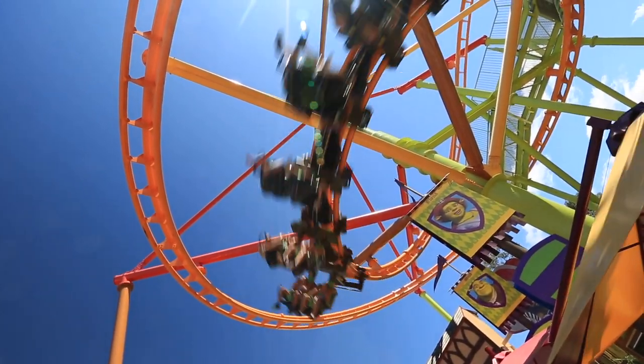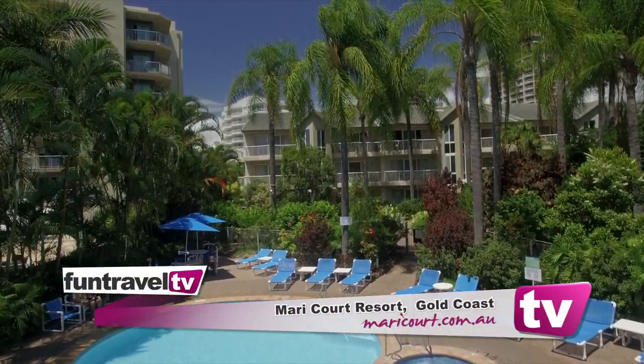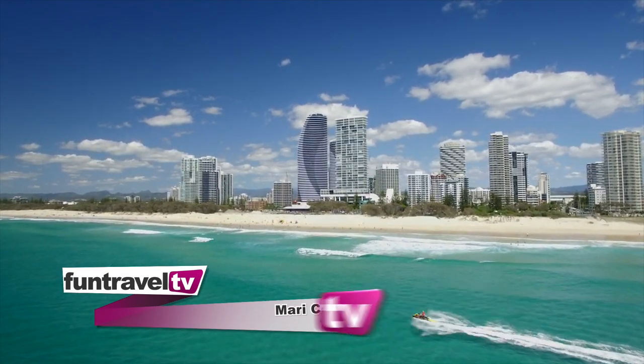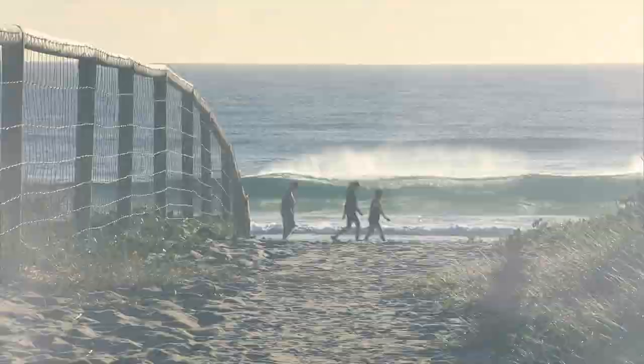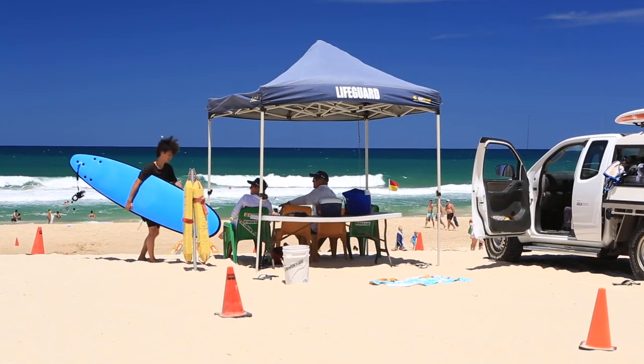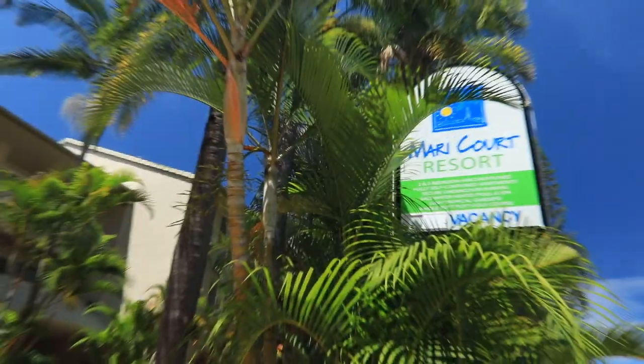Gold Coast is a favourite holiday playground with so much to do here. And the Murray Court Resort is located between vibrant Surfers Paradise and cosmopolitan Broadbeach, and in walking distance to both. With a patrolled beach only a short stroll from the resort, the whole family can have fun in the sun and surf.